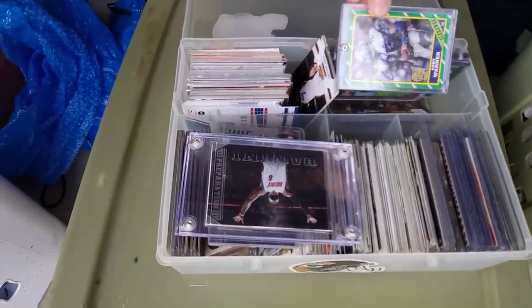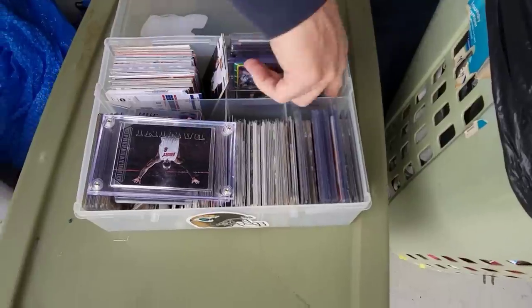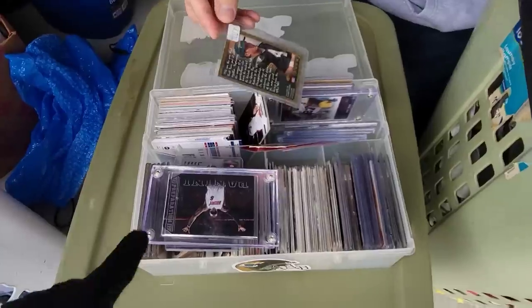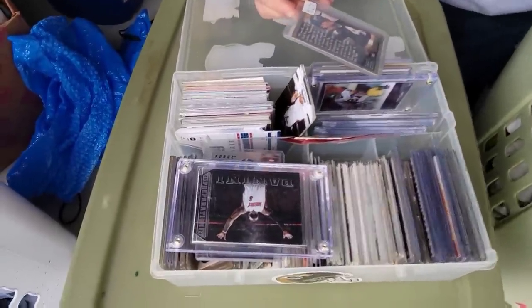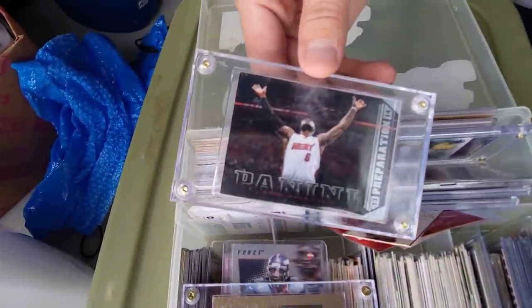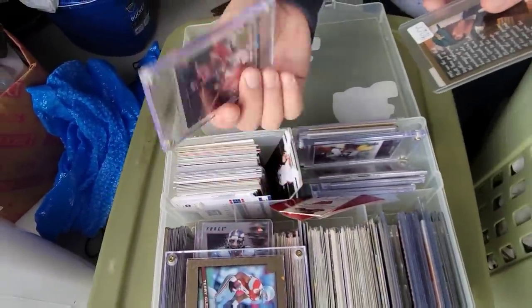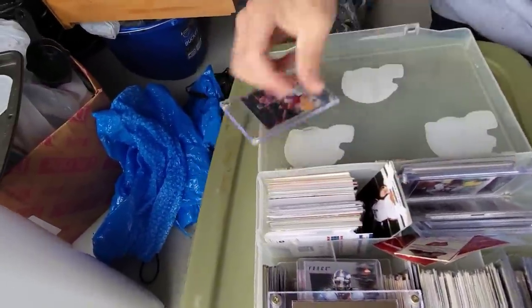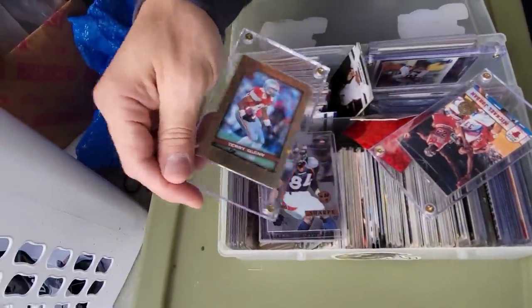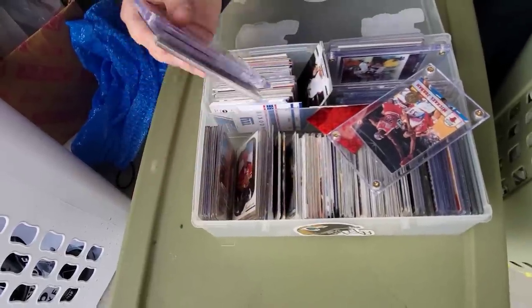Is it LeBron? No. Here's a $40 card. You price this one. Where do you see the LeBron? Is it signed? Oh, it is. It is LeBron. That's LeBron, man. That's money. 13-14. There's Jordan. Jordan, oh, my goodness. There's Terry Glenn. Oh, man. He's got money cards.